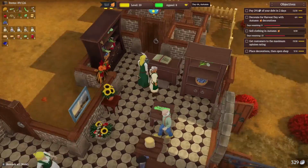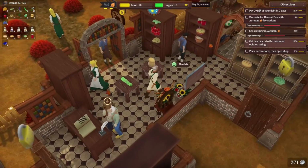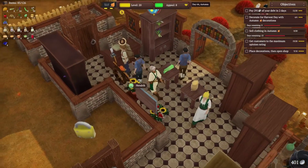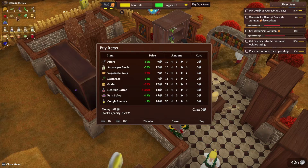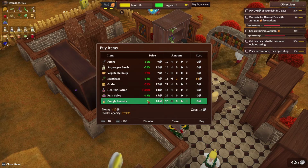Can somebody buy some jam? I got really giddy and excited about the jam and nobody seems to care. I mean, yeah, it's autumn. It's kind of autumn. That's what you do. You buy lots of lovely jams and preserves and chutneys and things. Okay, mandrakes are looking fine. Absolutely. So, yeah, we'll get a couple of those just to keep it up. And what else do we want? Grain. We've only got one. But are we going to grow some grain of our own? That's really expensive.